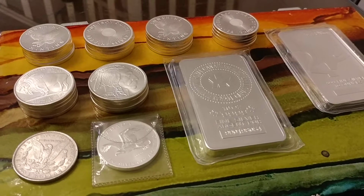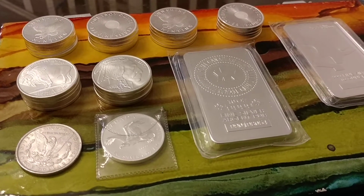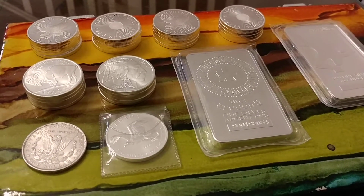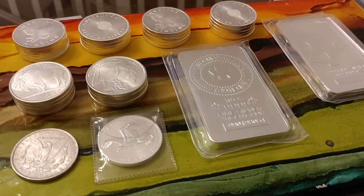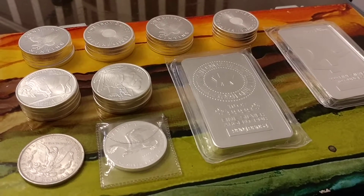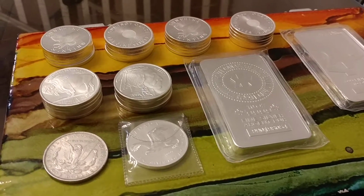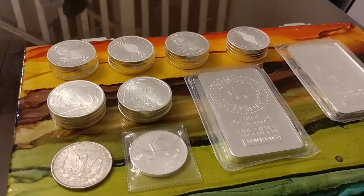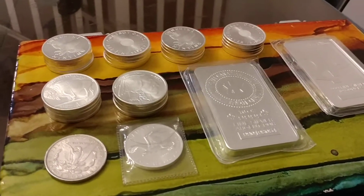I wanted to do a video today talking about my silver stack, where I'm getting it, how I'm getting it, what I'm paying for it. Talk to you about those retailers and give you some feedback on the services I've received from them and the experience that I've had through those retailers, and just a bit of my future outlook on price prediction for silver, as well as when I might be considering liquidating some of this.